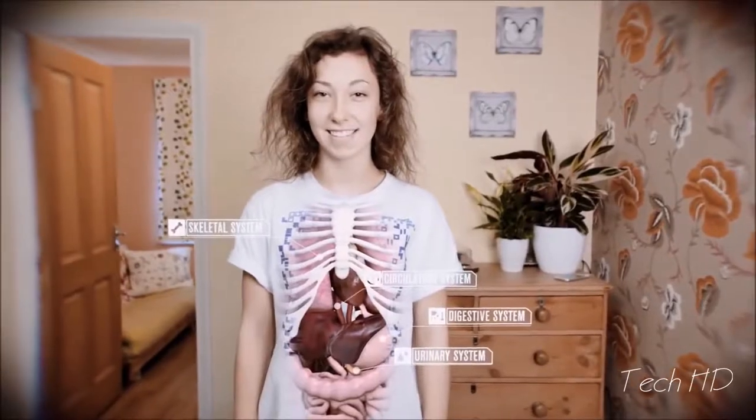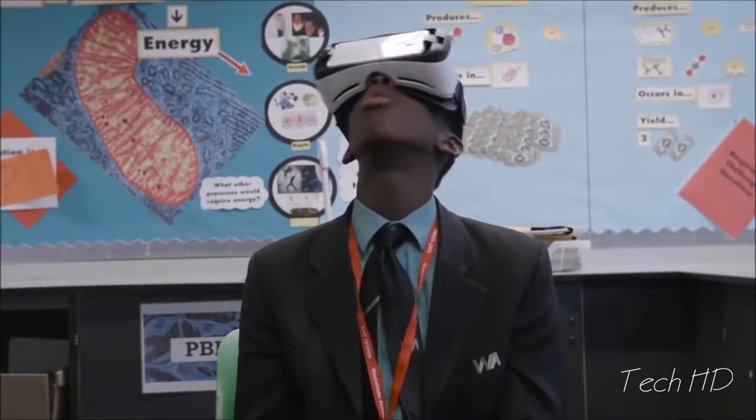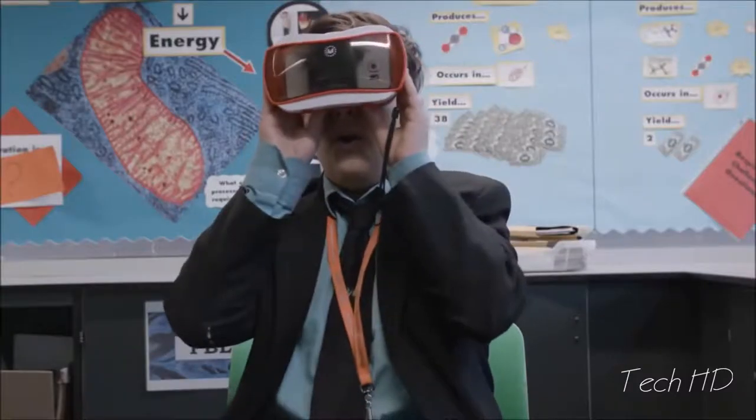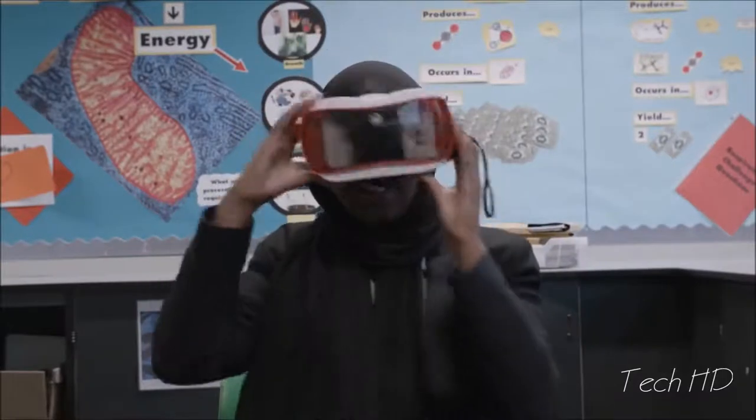But for a truly mind-blowing experience, combine your phone with a virtual reality headset. It's a little like the Magic School Bus. It is so amazing. Diving inside to feel like you're really there.